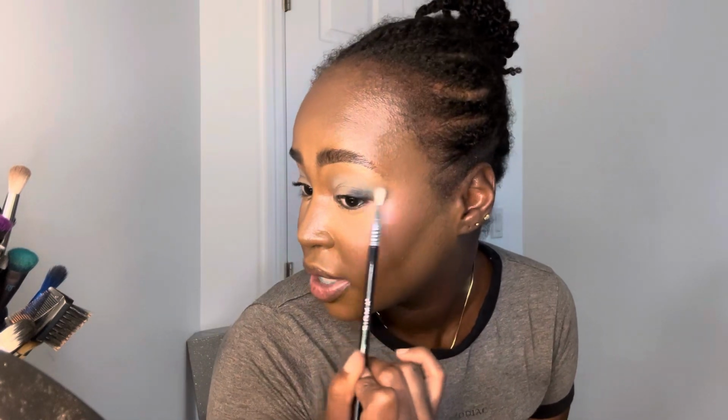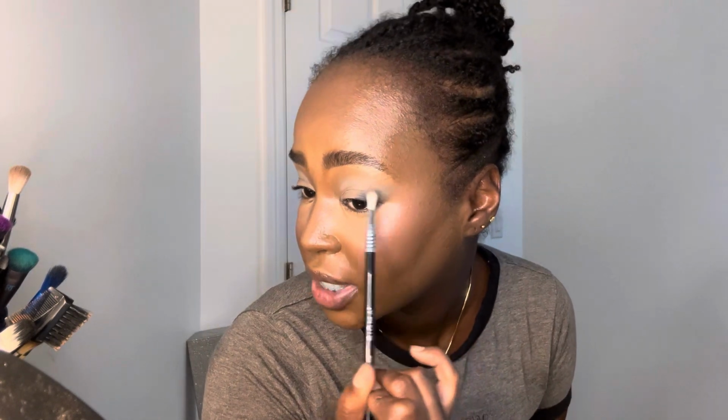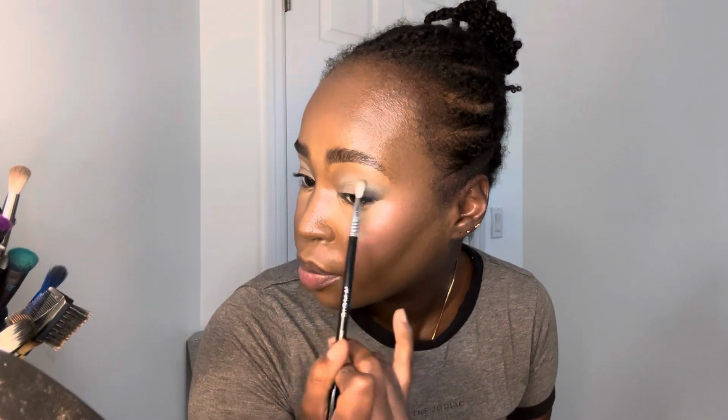These do blend nice. It just really takes, for me on my hooded eyes, some finesse to get them to stay. So I do need the pomade and the powder, and I need a really good gripping base like the one that I used. I used the Ulta matte primer.